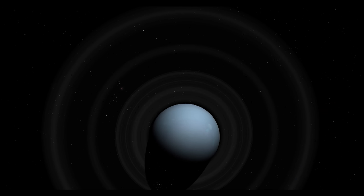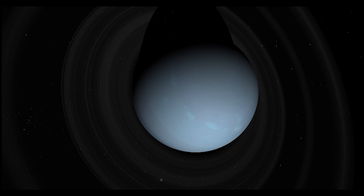Uranus differs in its orientation as well. Tilted onto its side, its poles lie where other planets have their equators. Its magnetosphere is off-center and tilted as well, generating an unusual asymmetrical field. This causes Uranus's auroras to be well off the poles.